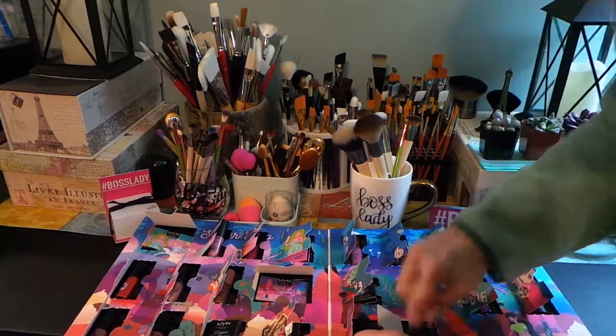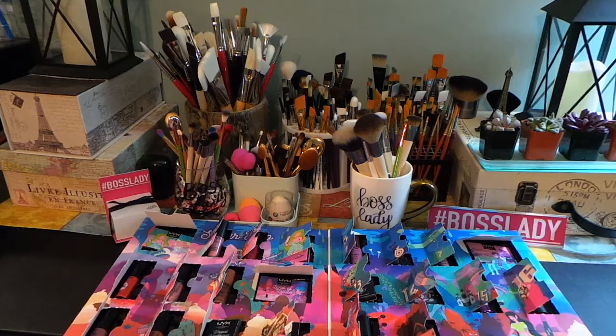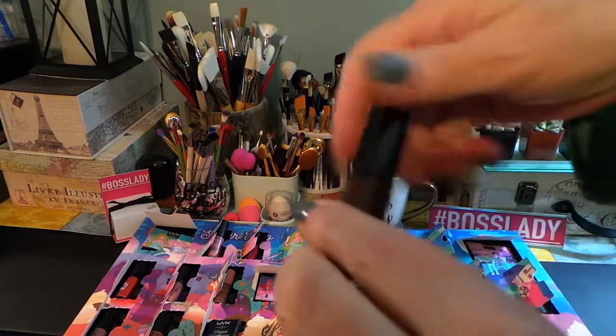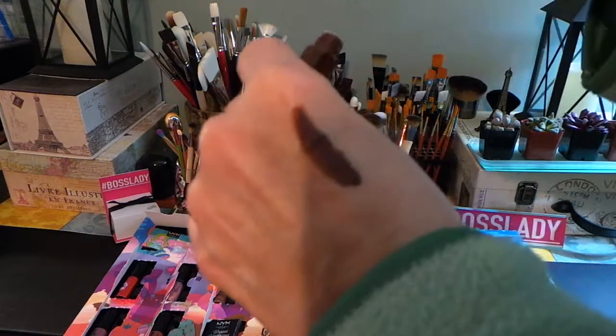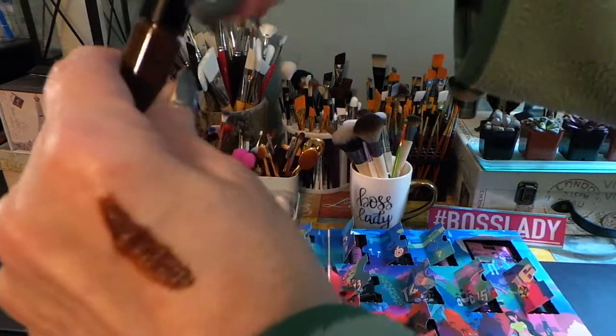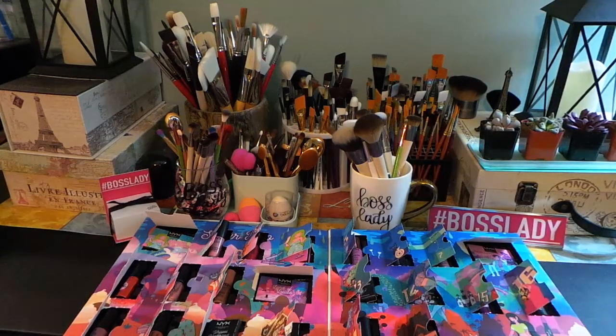22 is a... Oh, that's a dark color. I cannot read that. This is a NYX Lingerie. And this is in Deep Rooted. And that is a dark color. I'll show you this one. That is a nice dark brown. So that's cute. So I don't want this all over my clothes.